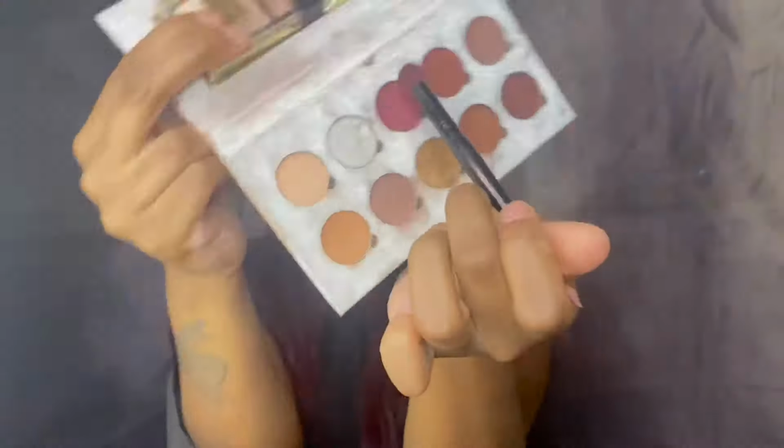Now I'm about to go in with my oldie but goodie palette, y'all. My Be Obsessed With palette. Oh my gosh. I had this since I first started doing makeup, so it looks beat up. And I'm about to go in with that more vibrant red to the top.